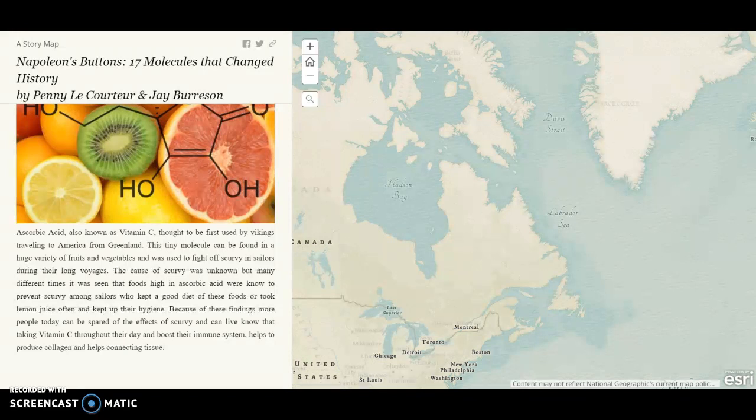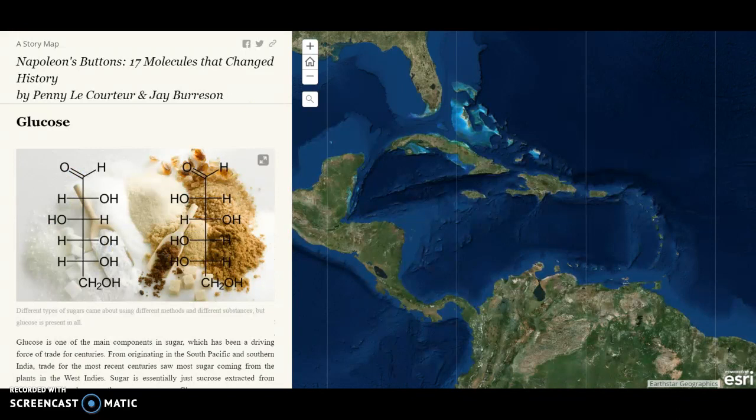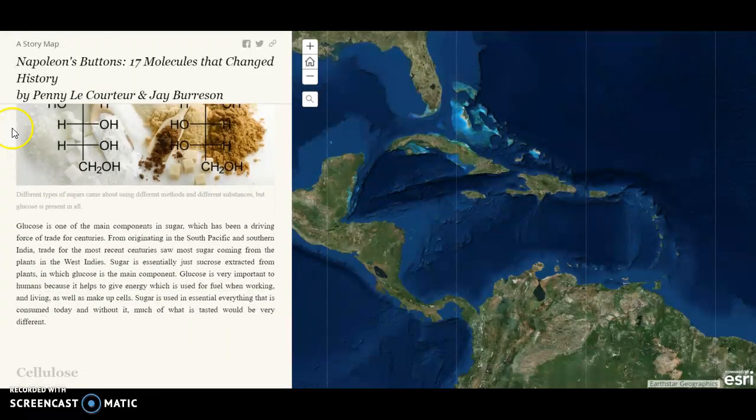The next chapter talks mostly about glucose, how it comes from different kinds of sugars, and how it's a molecule that comes from sucrose. In this chapter, it talks about how sugar was mainly responsible for fueling the slave trade, and because of this, it helped spur the economy in Europe at this time because of how much demand there was for sugar.